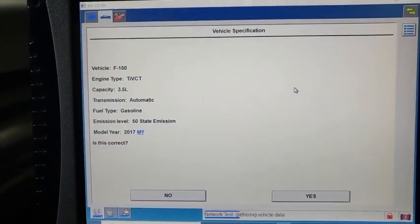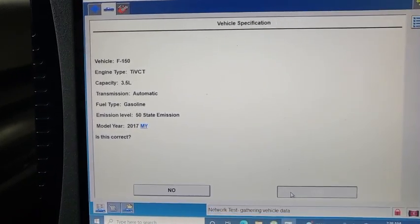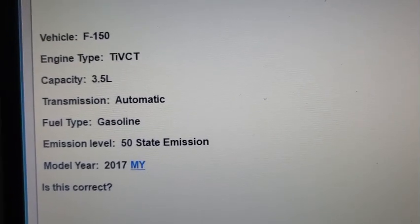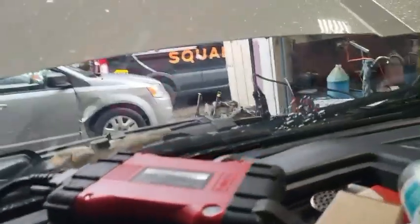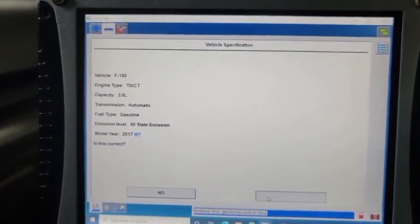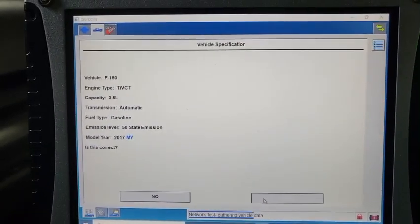You're going to wait a little bit, and here is the F150, the year is 2017. I just get confused with that. F150 Ti-VCT, capacity 3.5 liter, automatic transmission, fuel type gasoline, emission level 50 state, not California. So we have to communicate with the car. The hood is open because we put a charger there, and we are using IDS. The IDS software is Ford BCM 2. There is another VMM, and it has a lot of things coming on. Also, Ford has a new platform for diagnostics only. I'm going to talk about that in another section.